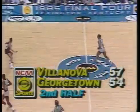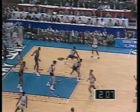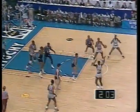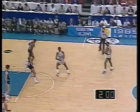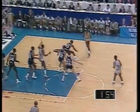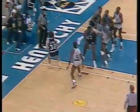Concentration by Eddie Pinckney. Now Rollie Massimino wants that defense to pack inside that blue painted area. Don't give up any layups. Make them beat you from the outside. Five men in the blue paint. Wingate. Jensen.